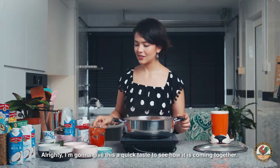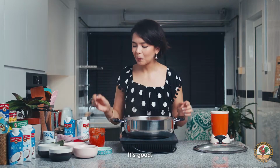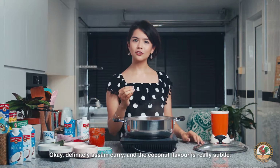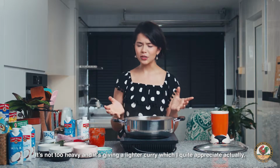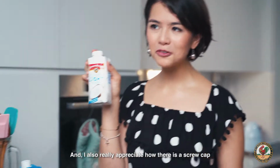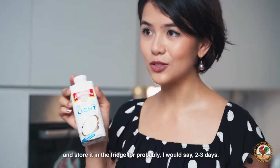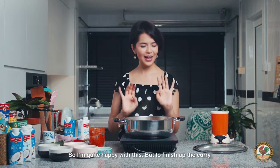Alrighty, I'm gonna give this a quick taste to see how it's coming together. Oh, it's good. Okay, definitely assam curry. And the coconut flavor is really subtle. It's not too heavy and it's giving a lighter curry, which I quite appreciate actually, because sometimes I feel so heavy after a thick curry. And I also really appreciate how there's a screw cap, so it's really convenient to just close it back up and store it in the fridge for probably, I would say, 2 to 3 days. So I'm quite happy with this.